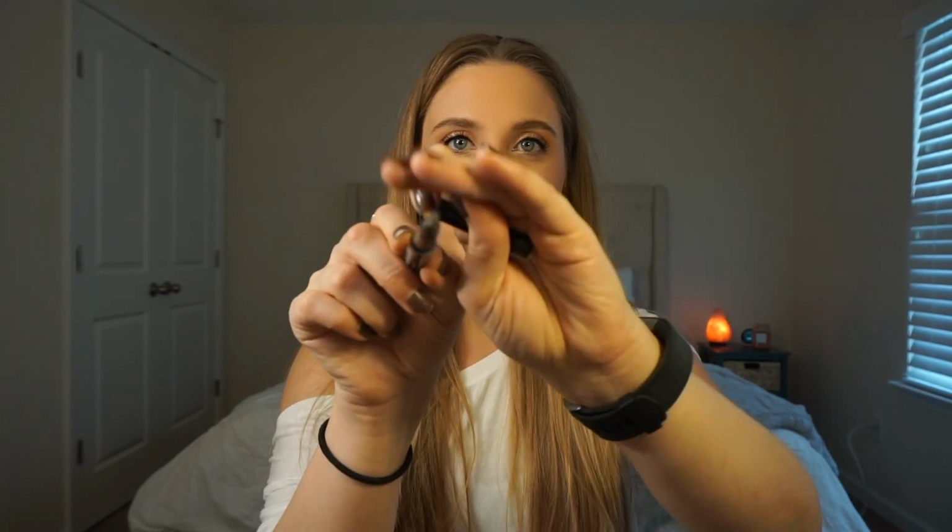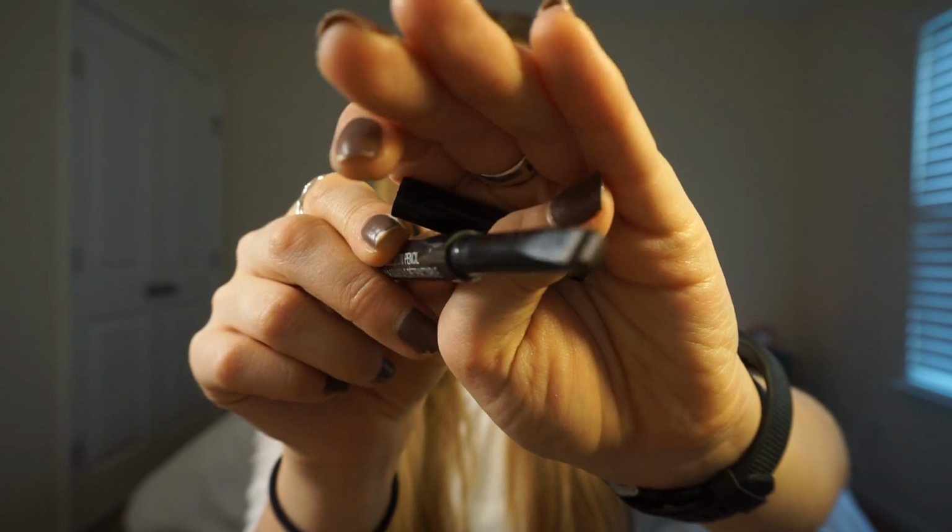And then over that, my favorite brow pencil, love this, is the Wet n Wild retractable brow pencil. I use the shade Ash Brown. And it has this little teardrop sort of top right there. And it just goes boop, boop, boop.